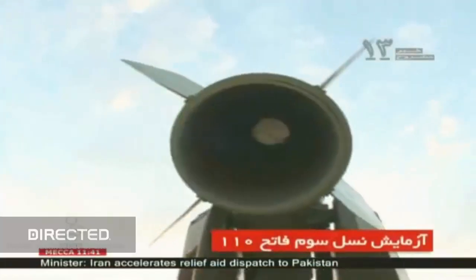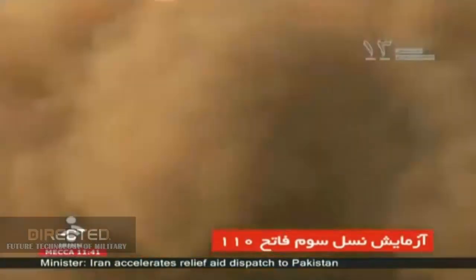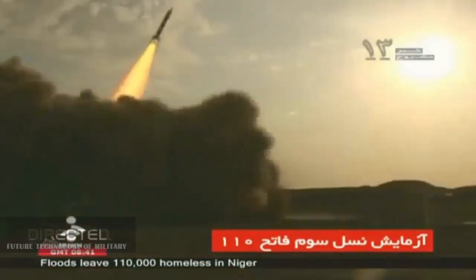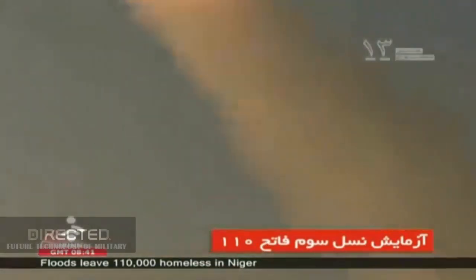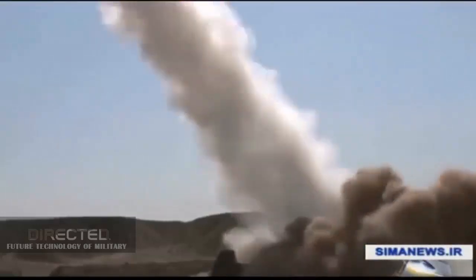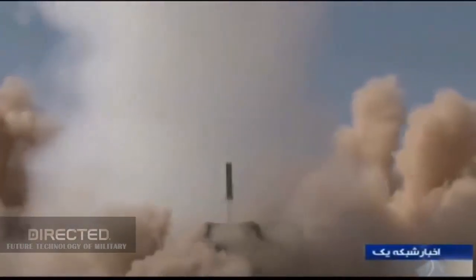The first version was a missile called Khalij-e-Fars, Persian Gulf. It was adopted by the Iranian military in 2008. The Khalij-e-Fars had exactly the same specifications as the improved Fateh 110. It had a range of 300 kilometers and a warhead of around 500 kilograms.